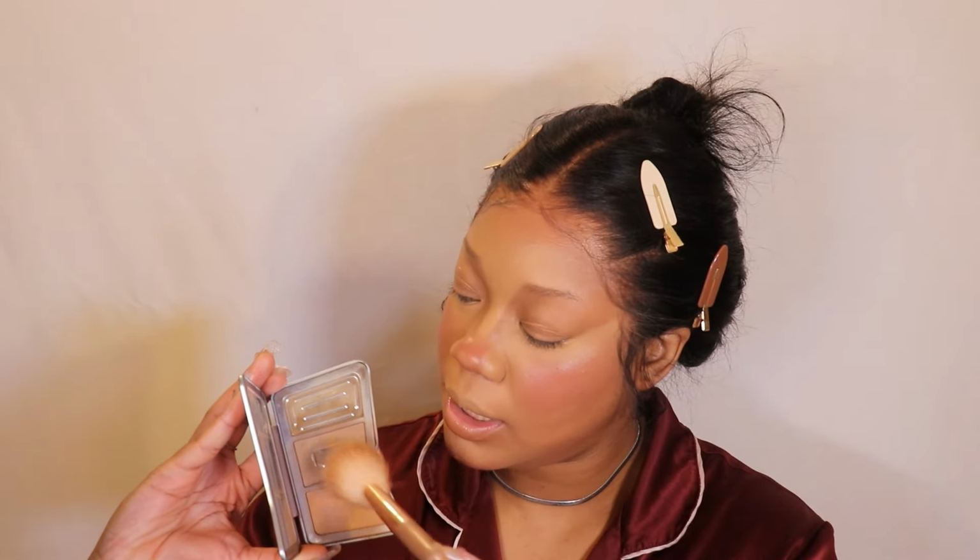To set all of the contour, going to go in with the Kaleidos Symphony Contour Trio in the shade Tan. Using this angled Morphe brush, I'm going to go in with both shades. Really pat that on wherever I put that cream contour and really get that set on my face. Don't forget your lower lip.